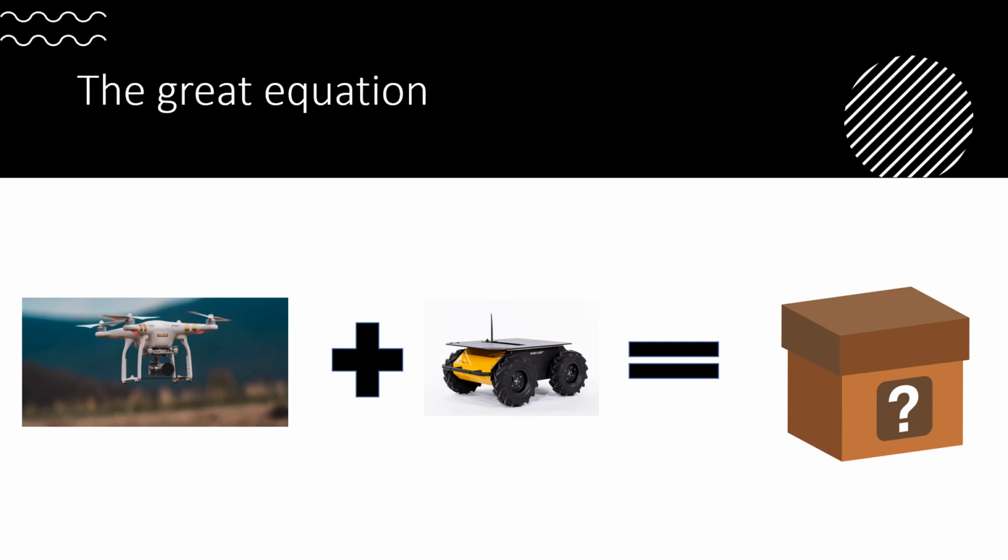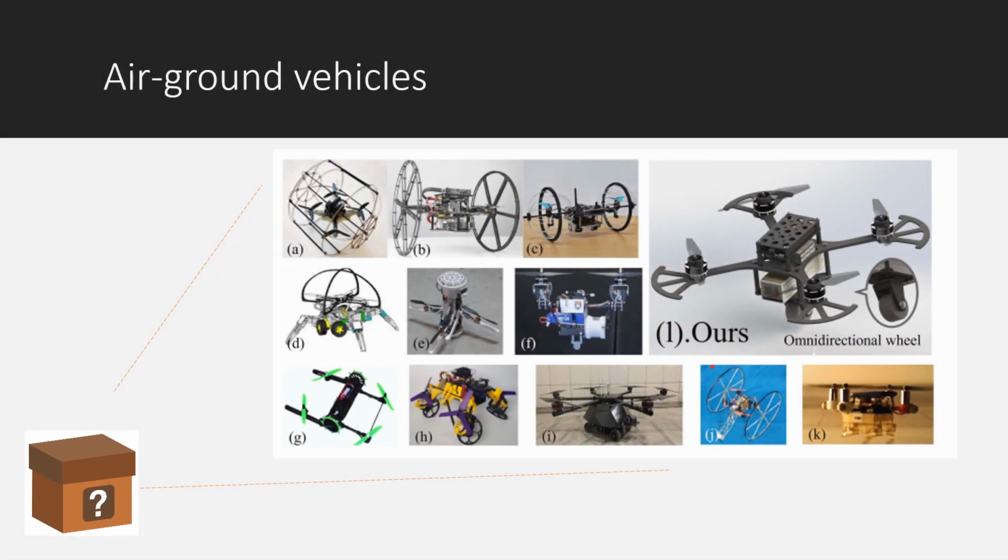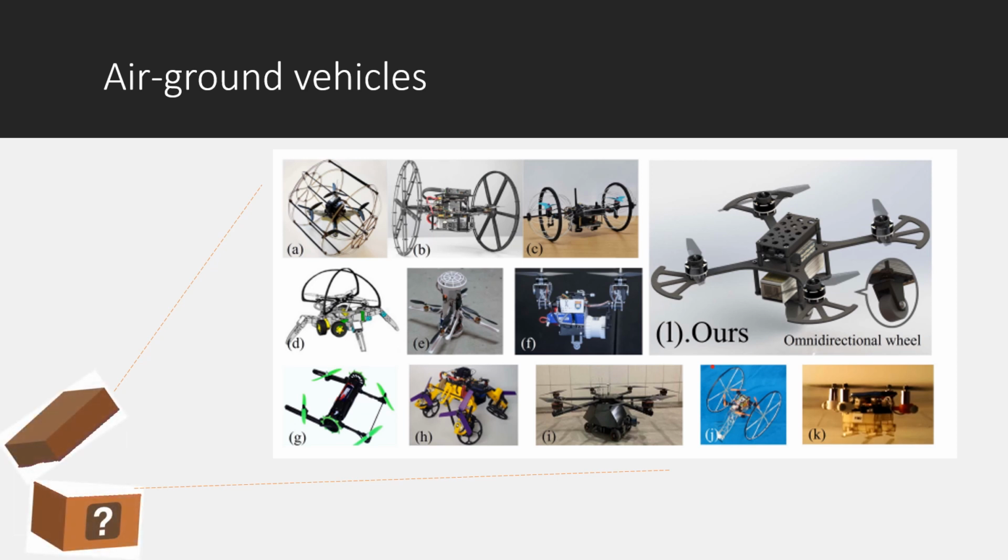Thus, we come to our amazing equation. The plan is to take the best of both worlds without either of the problems. Or at least try to. That gives us air-ground vehicles. These types of vehicles try to utilize the best of both worlds. And as you can see, there are a lot of options.